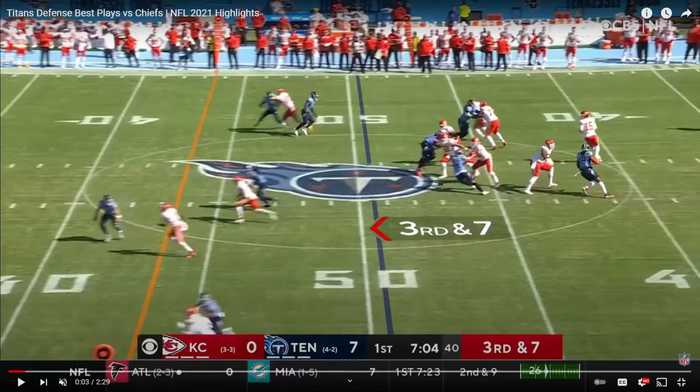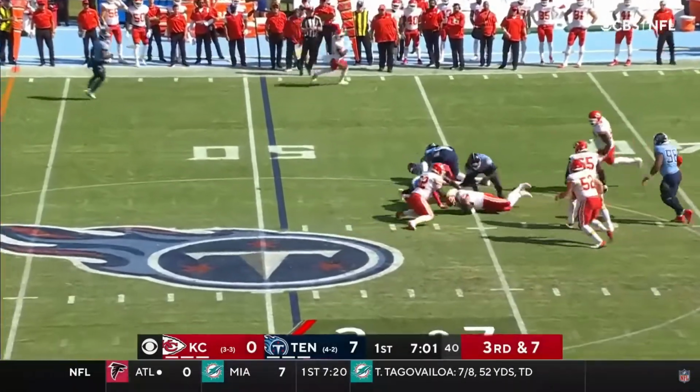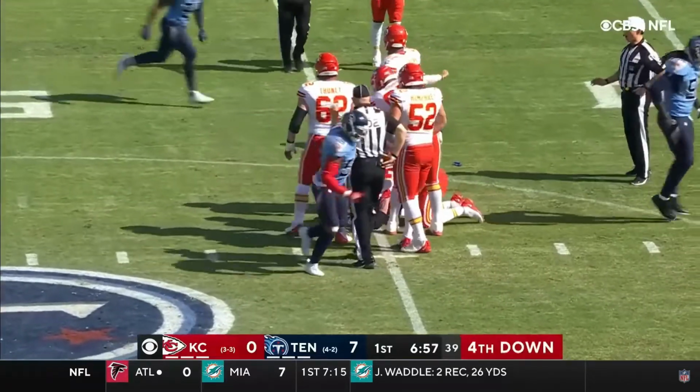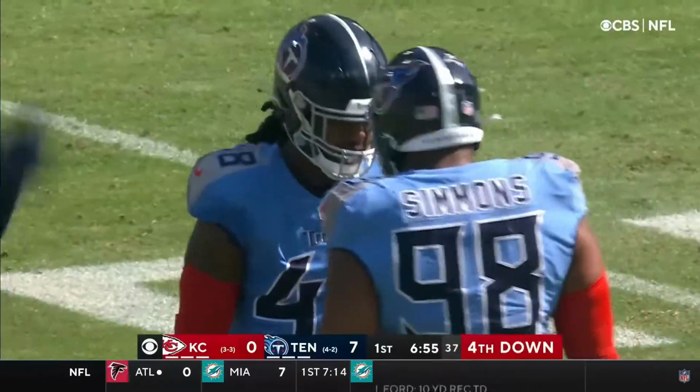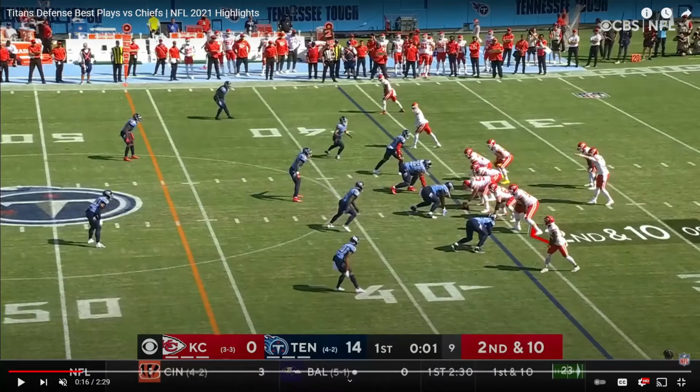However, because Mahomes is, it looks like, 8.5, 9 yards behind this line of scrimmage, he's a sitting duck right there because Bud Dupree can just run straight past, end up getting the sack. Now, they do fumble it and recover, but on 3rd and 7, either way, it's going to be a turnover. Here it's going to be a 4th down for the Kansas City rather than a 1st down for the Titans.